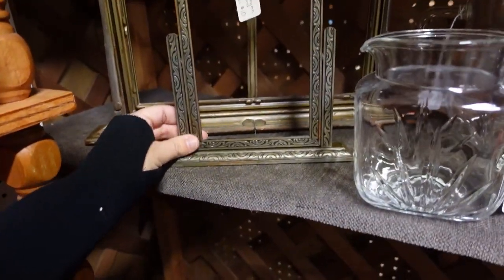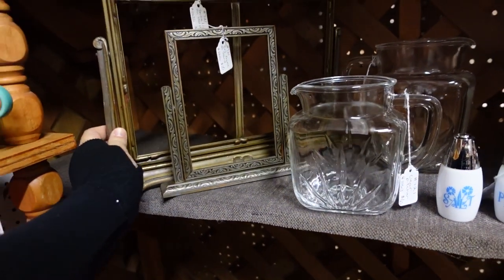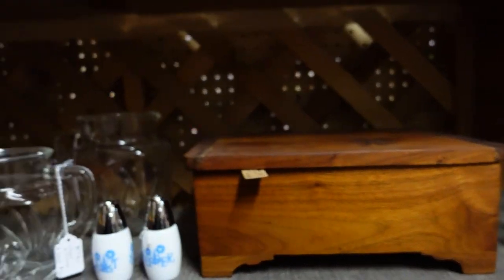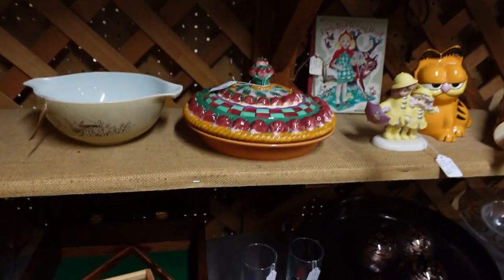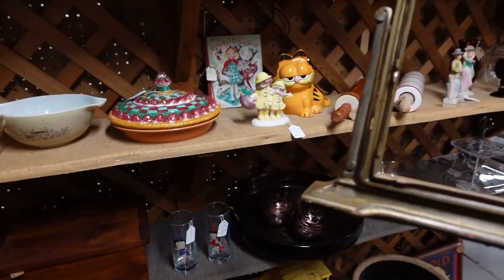Ooh, I like this. Oh, it's wooden. I wish it was metal. I like this one too. Look at this little sled. Oh, I like this box. Ooh. You smell that cedar? Smell it. Why don't you like cedar? What's wrong with you? It smells like caffeine. No, it doesn't. That is a cool box. I don't think I want to pay $28, though. It also smells like dust.